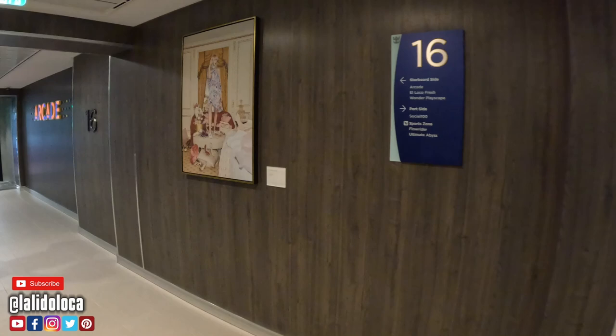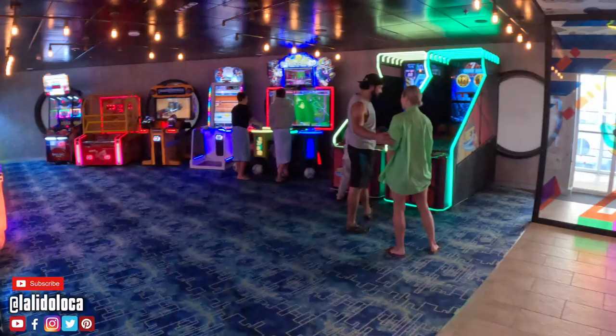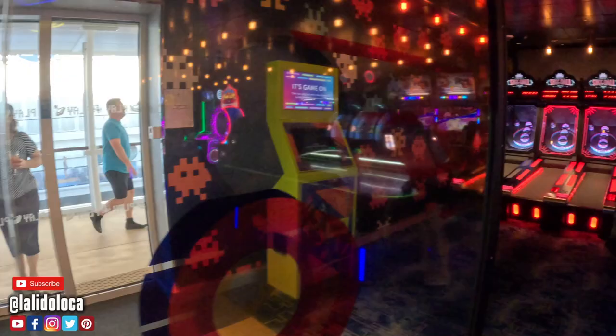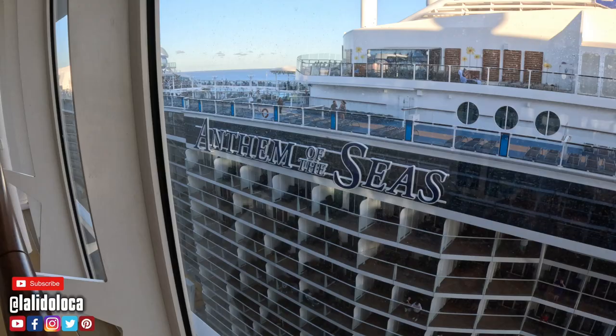We'll duck out the back here. Here we are, deck 16, there's an arcade before you go out. Very cool. Wall. Just gonna walk right into the wall. Looks like that should be a sliding door. Here's a sliding door. We are sharing space today in Coco Cay with the Anthem of the Seas.